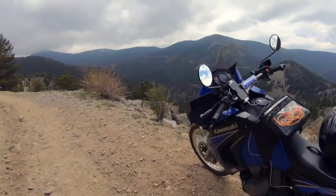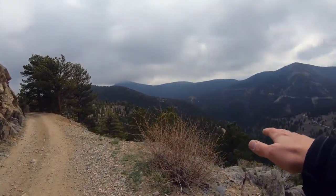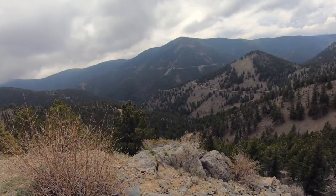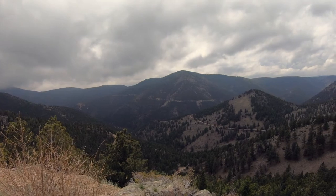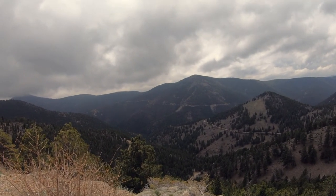Here it is, Switzerland Trail. It's gonna be a really easy decline and incline. You see some more riders right there. Jeep off in the distance. It's gonna zigzag down. Zigzag back up. We're gonna end up on the other side of that mountain on the Peak to Peak Highway. I believe that's gonna be between Ward and Nederland.